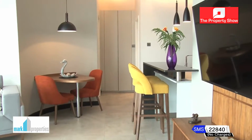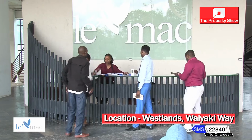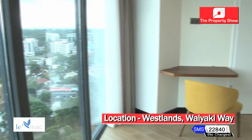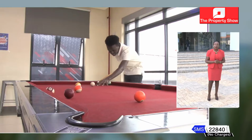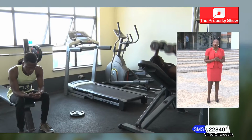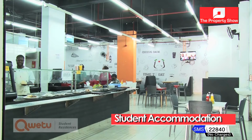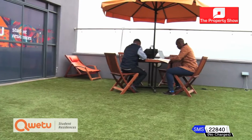Our target clientele is actually the investor looking for a real estate investment that gives stable and attractive returns. Later on, we'll answer your questions on student accommodation and why we believe it's the ideal home away from home environment for our children. We identified a gap in the market for student accommodation and took advantage of that gap to create a wholesome experience for our students.